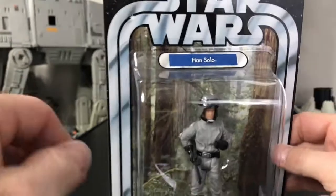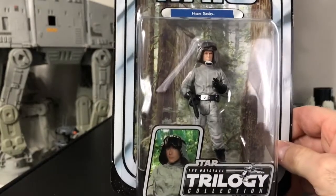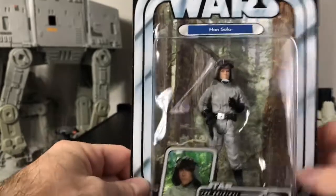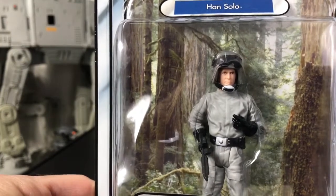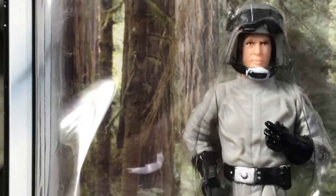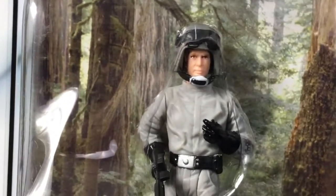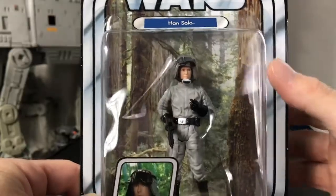Okay. Now, let's go with Han Solo in disguise as an AT-ST engineer or tactician, whatever you want to call him. Engineer, I guess. So he's a driver. There we go. So here we have it. He's got a pretty good facial sculpt, I think. Yeah, pretty good. So you can set him in the back with my collection of Imperial officers, and you can just blend into the background as another Imperial officer. Though we know it's Han Solo.